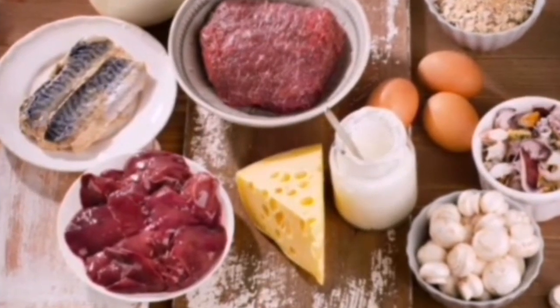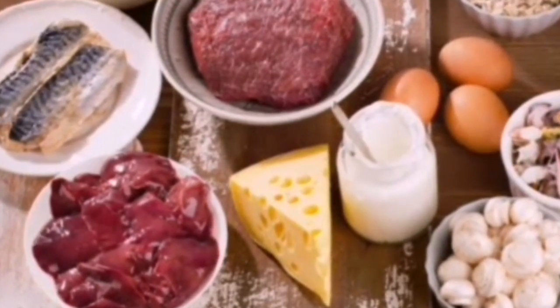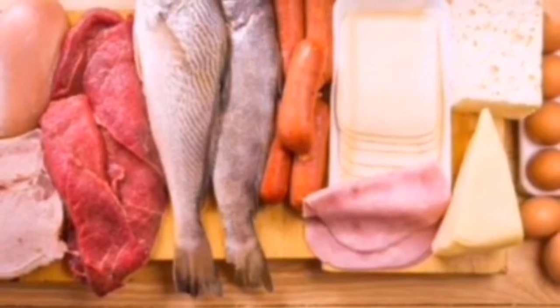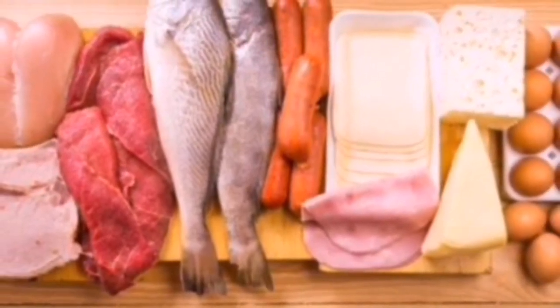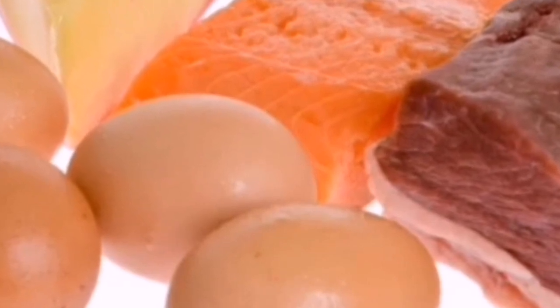Vitamin B12. Vitamin B12 helps with red blood cell formation and anemia prevention. It may prevent major birth defects. It may support bone health and prevent osteoporosis. It may reduce your risk of macular degeneration and may improve mood and symptoms of depression. Those are the benefits of vitamin B12.